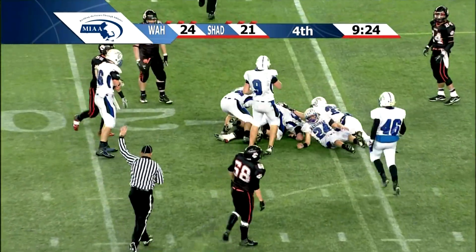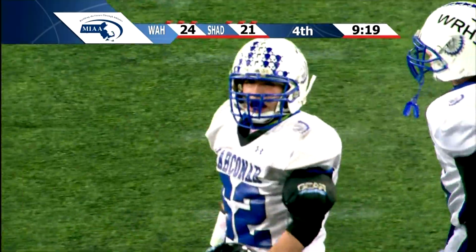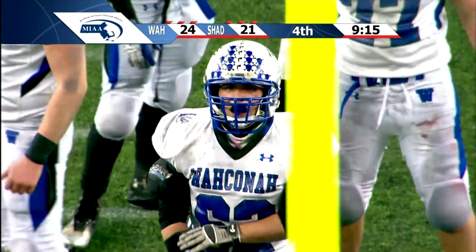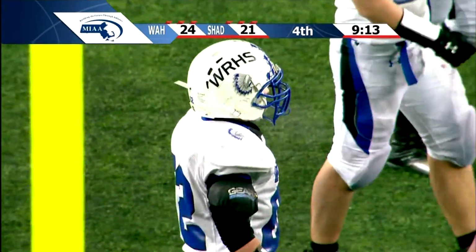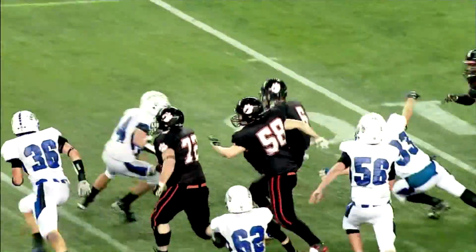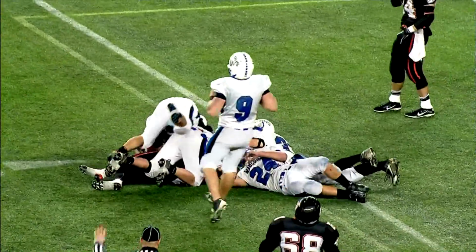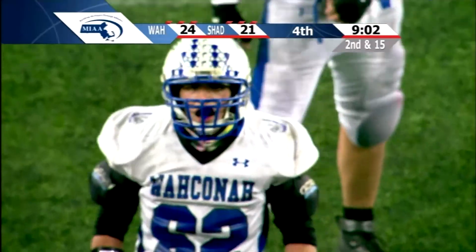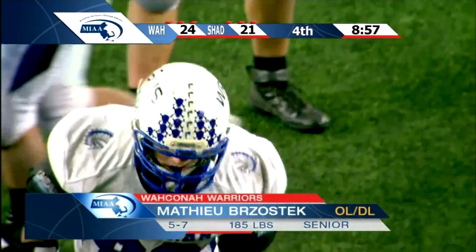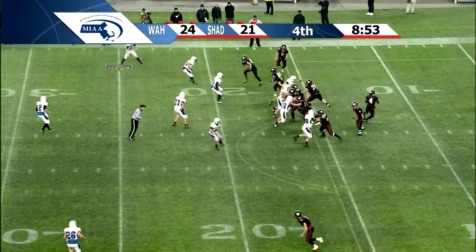On the carry goes TJ Fitzdell, and he gets knocked down by Wahconah. Big hit on that play by number 62. I'll tell you what, that was a big hit. Matthew Brostak. That was a nice hit. He got a linebacker name right there, huh? Yeah. That's a linebacker name. Look at it, watch. You see him right here, spin, here he comes. Nice, good job. Ooh. That's a big hit. Drove it. That's one of those linebacker names. Brostak. B-R-Z-O-S-T-E-K. There you have it. Like Bednarik. Yeah, that's a lot to say.